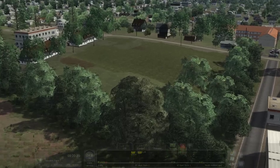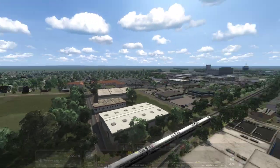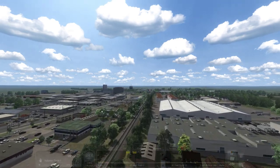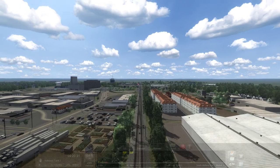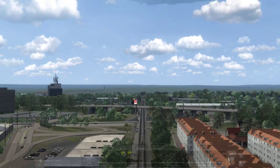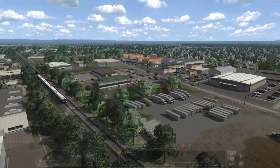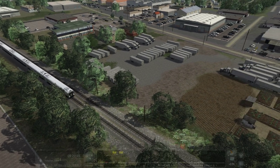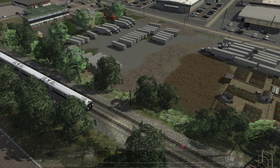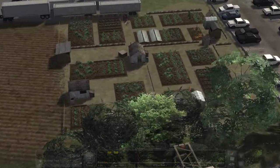This right here, I believe, is a cemetery in real life. That big open area. All right, we got a crossover right here, I believe. Or maybe not. Hold on. Just going to try and kind of go slow. I could just rip it down the track here, but like I said, there's going to be conflicting signals and whatnot, so you got to watch what you're doing. Another little farm. That's cool.